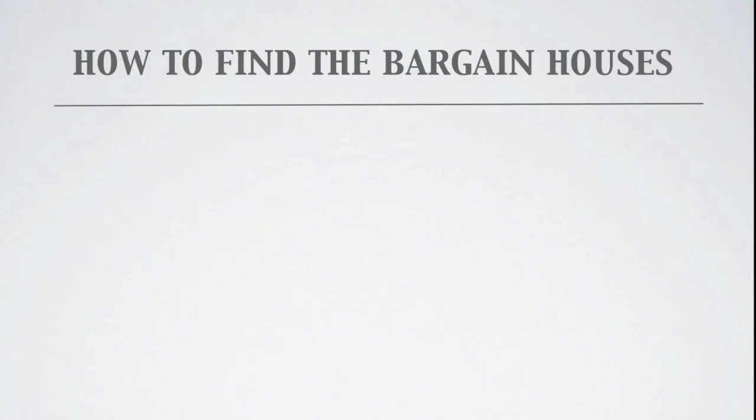So here's how to find bargain houses. Like I told you, if you cannot find bargain properties that you know you can get below value, you have no business. So let me show you how I do it.